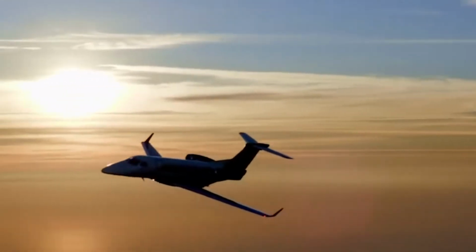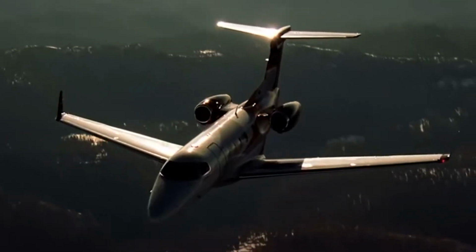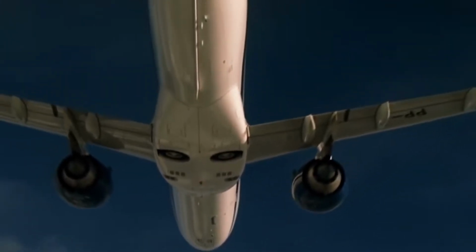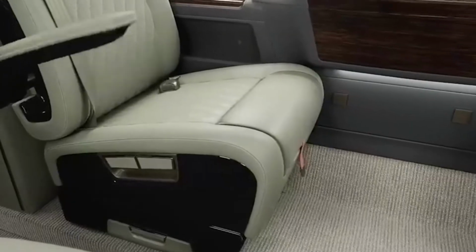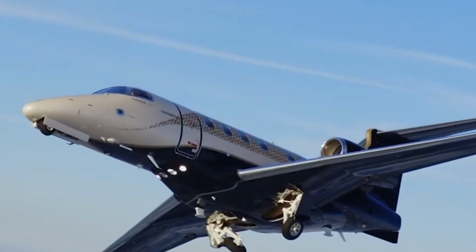Jackie Kennedy once said, "A camel makes an elephant feel like a jet plane." The Embraer Phenom 300 is the best-selling private jet on the market today, owing to its elegant design, cutting-edge technology and efficiency, which make it one of the most cost-effective aircraft in terms of cost per available seat mile, making it ideal for owner-operators due to its dependability.